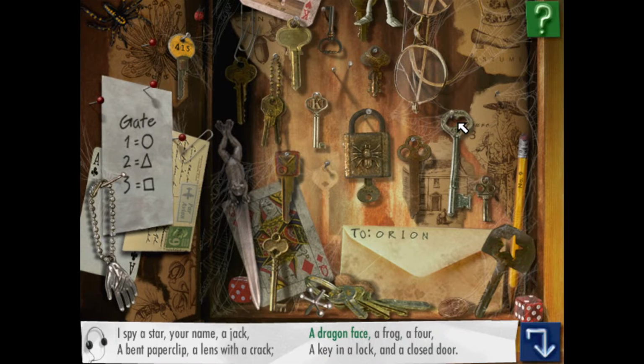There's a couple of original assets here, but it would be better if it was, you know, a whole original game. A frog. I mean, you have the title, I Spy Mystery. A lens that sounds amazing, crack. But it's just a best puzzles collection. Key and a lock? A key and a lock. Bent paperclip.